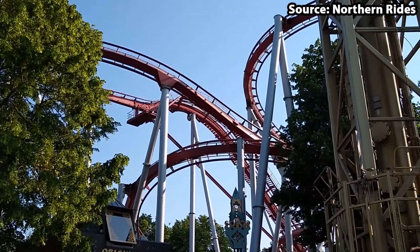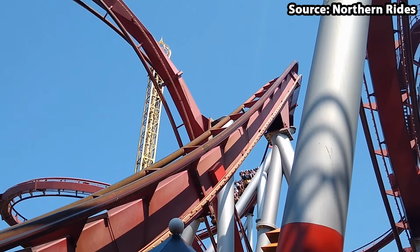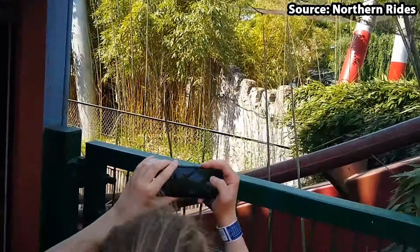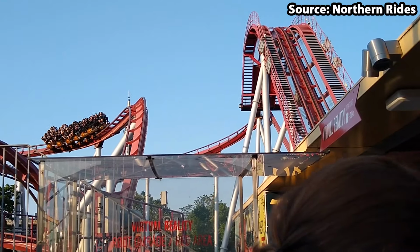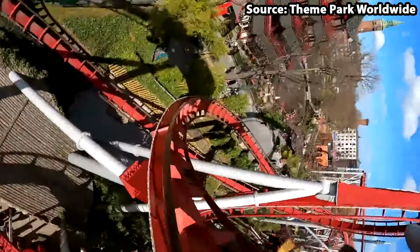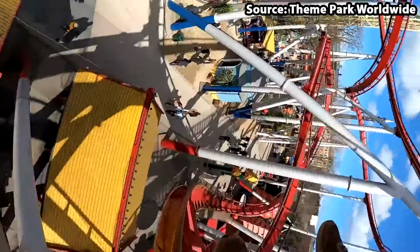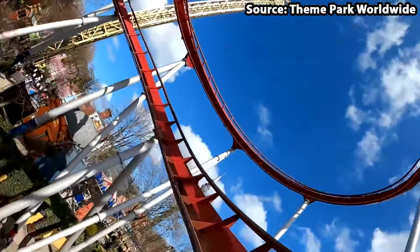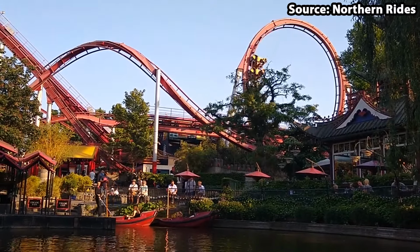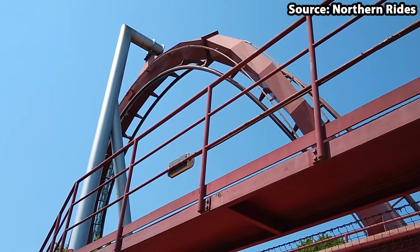queued up and then boarded the car itself, you will climb a 92-foot lift hill, followed by a short but sure sweet layout consisting of many twists, turns, helixes, loops, inversions, and the list only goes on, all at the same time that your legs will be dangling. Therefore, there is no doubt in my mind that this is the best ride at the park.